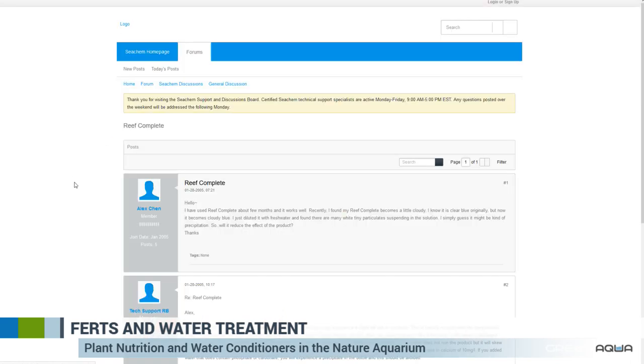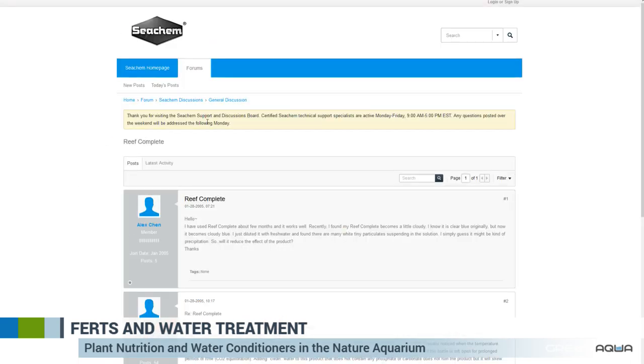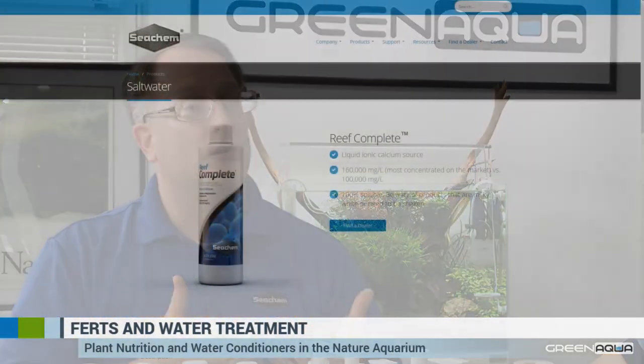What's really great about Reef Complete, it's 160,000 milligrams per liter in concentration, in solution, totally 100% usable for your coral. It's an ionic calcium that allows you to raise your calcium level in your aquarium, but it also has the calcium, magnesium to strontium ratio formulated and set correctly. And that was the biggest challenge for a lot of new reef keepers, using separate products and testing to maintain that ratio. Why is it important?